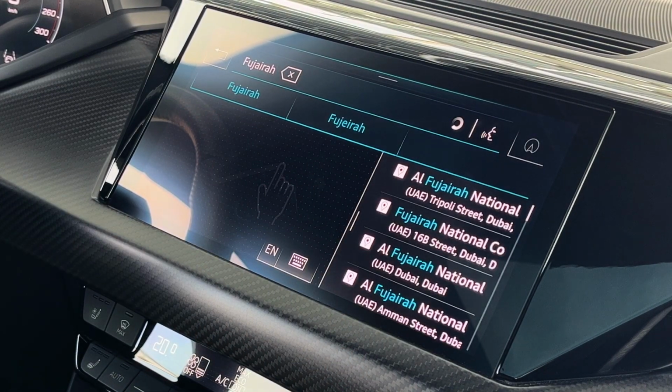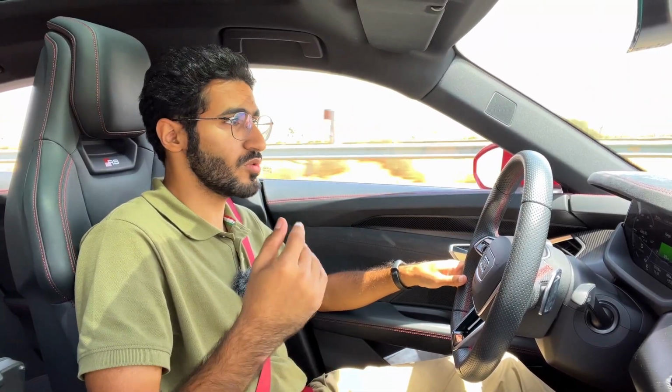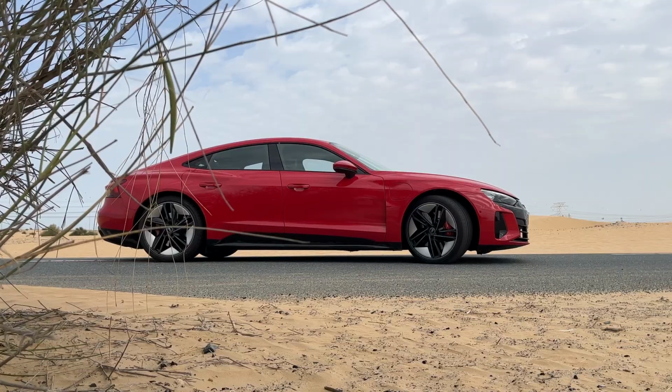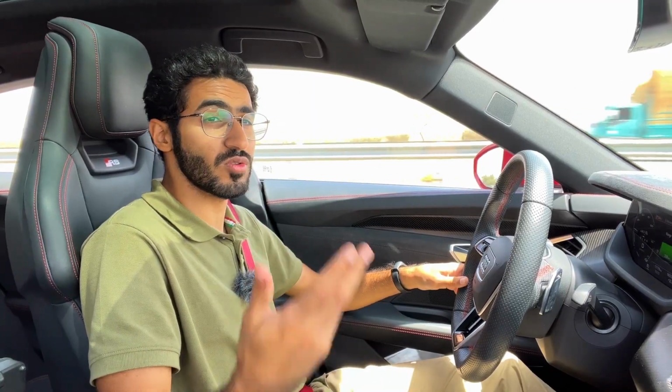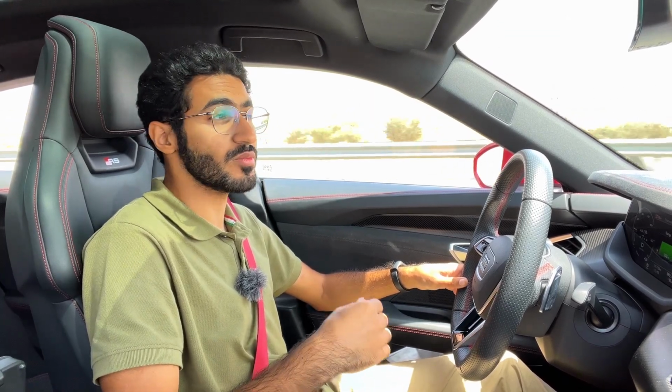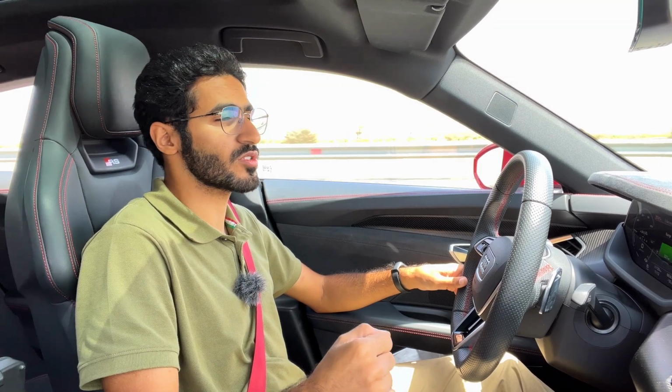Now, since we're on the road, we can talk a little bit about the interior of the RS and compare it to the normal e-tron GT. We know that the RS is more powerful than the GT, 100 more horsepower and 200 more newton meters of torque. And it has a higher top speed of 250 kilometers an hour.